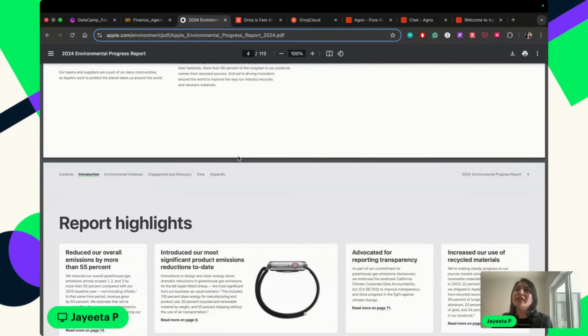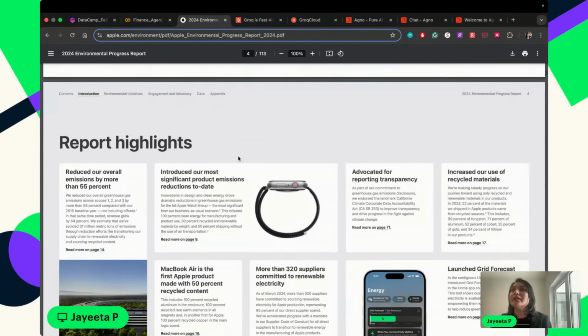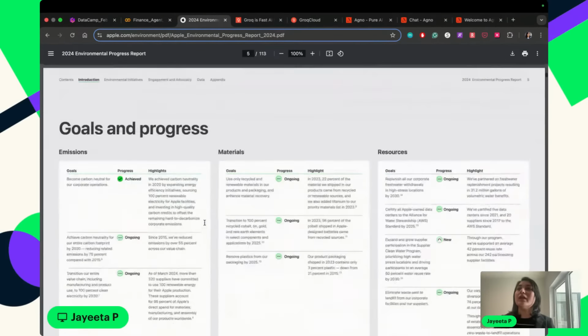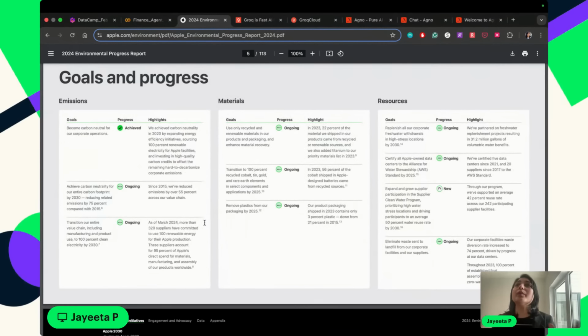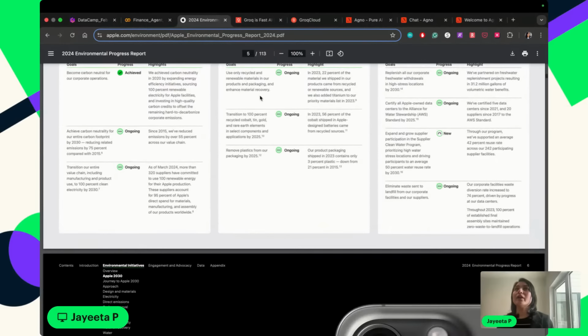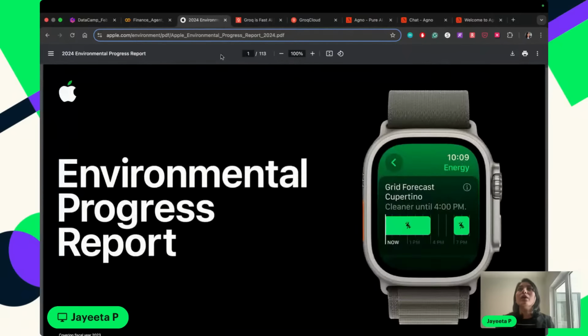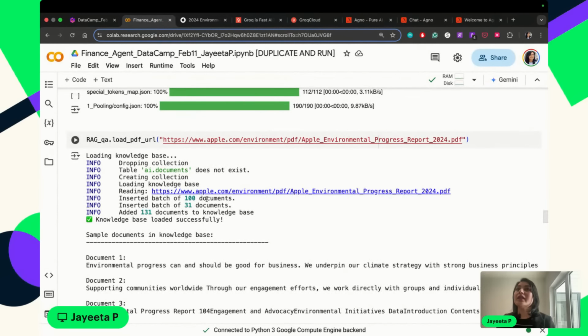The goal of this is that if you see, there's a lot of text, right? There's report highlights. It talks about all the initiatives that it's running. It talks about what goals they have, or what progress they have met. You see achieved, ongoing. So maybe one of the questions you can ask if you are using this document is to list all the goals that are currently in an ongoing stage. That gives you quick access without maybe reading through, I don't know, 113 pages of the document. So that's a plus, right? So yeah, that is the document. Feel free to read through it, or use any other document and see how it works.